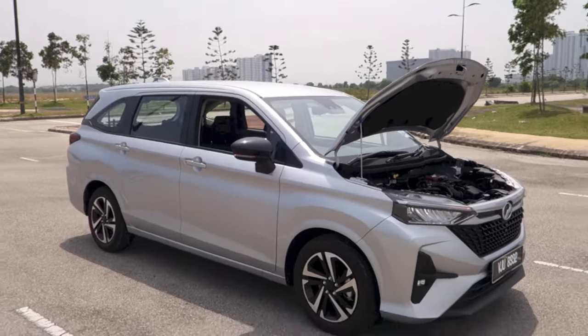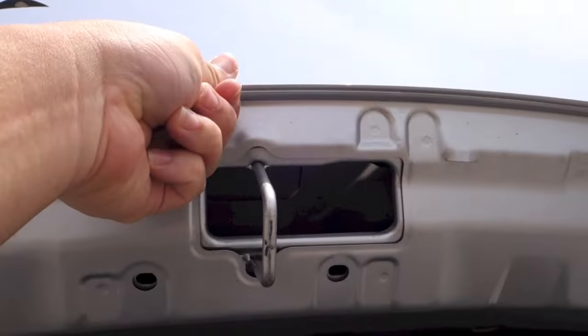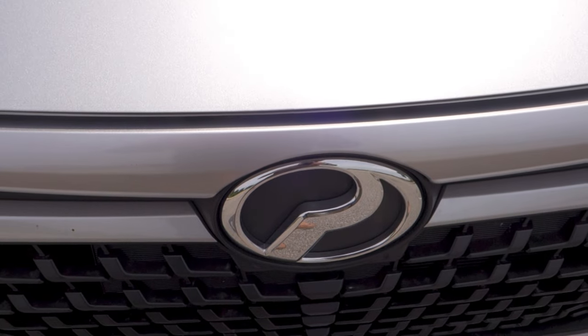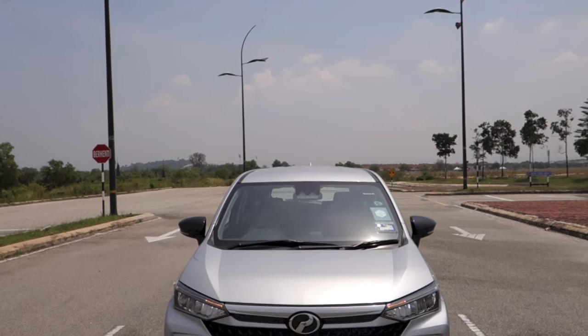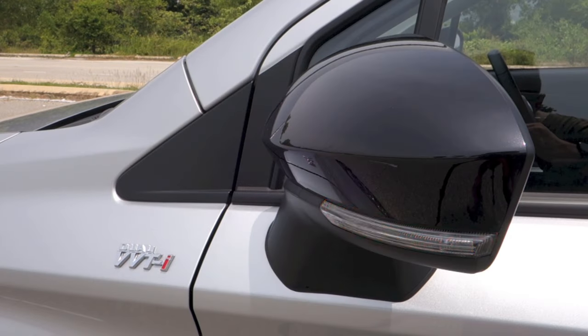Other differences include different headlights, a larger front grille, as well as different front and rear bumper designs. The interior design remains pretty much the same, with only trim, equipment, and safety features differentiating the Alza from its siblings. There are three Alza variants currently on sale: 1.5 X CVT, 1.5 H CVT, and 1.5 AV CVT.